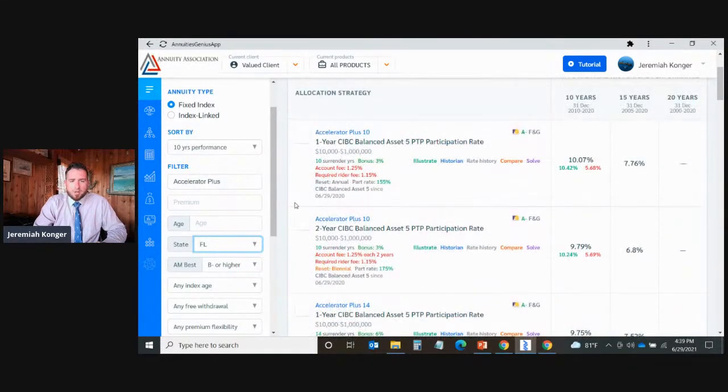Now, let's go ahead and take a look. Coming in first, these are listed in chronological order of highest to lowest average annualized rate of return using the 10-year column. So we'll see the first index strategy is the 1-year CIBC Balanced Asset 5. This is a point-to-point with participation rate strategy, and the participation rate at the time of this review is 155%.